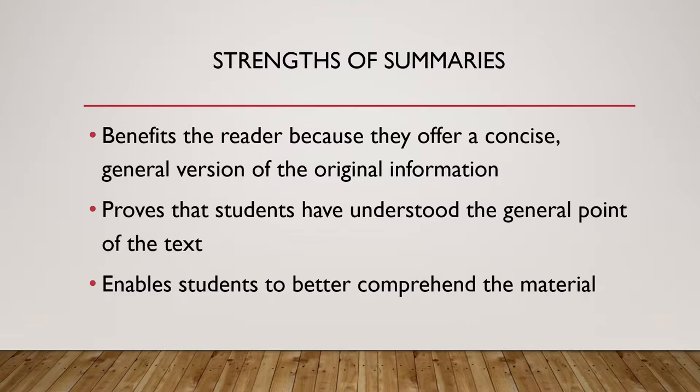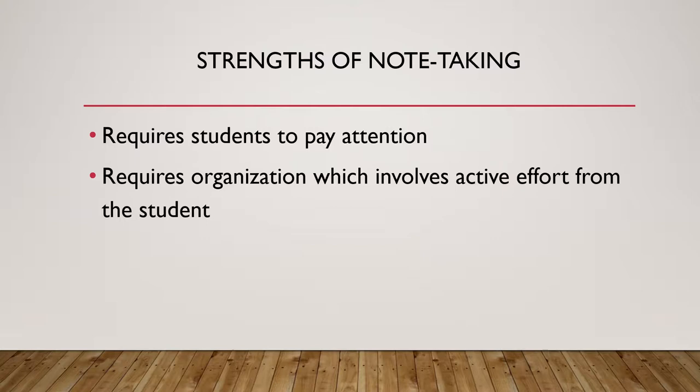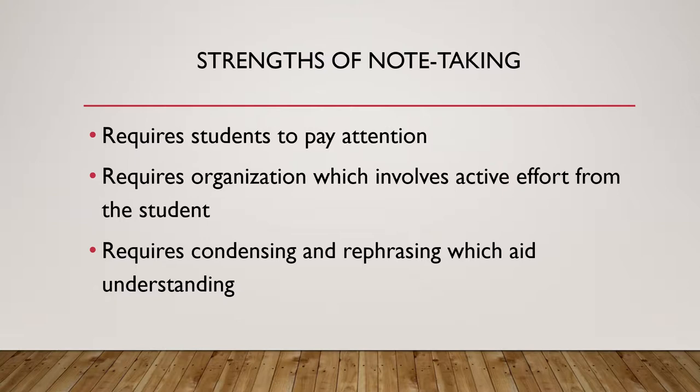Some of the strengths of the note-taking strategy are that, again, it requires students to pay attention. It requires organization, which involves active effort from the students, and it requires condensing and rephrasing, which aid in understanding.